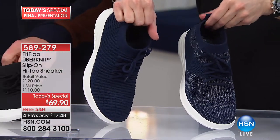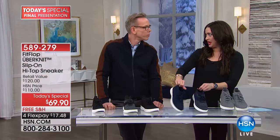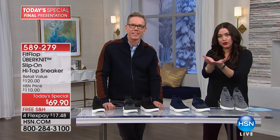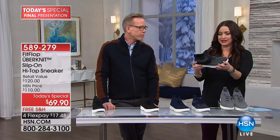But back to my point, we were showing our girls how you have this amazing spring in your step when you walk in these. Literally, when you walk, it feels like it lifts you up and helps you go another step. Absolutely. A lightweight tennis shoe, a lightweight sneaker, that's what's so amazing.